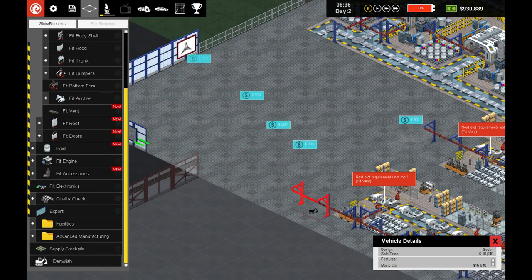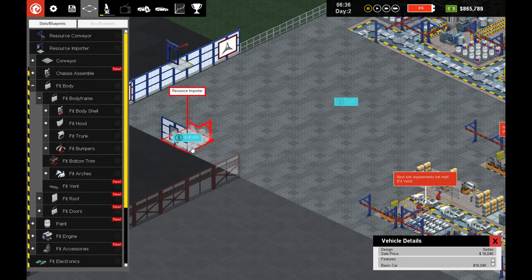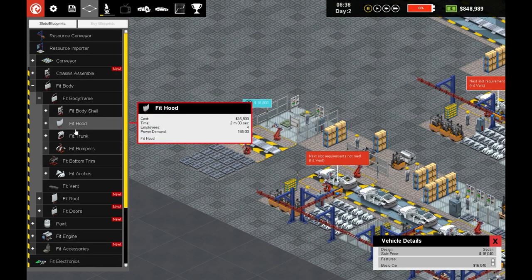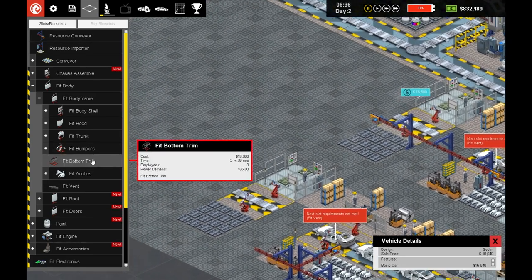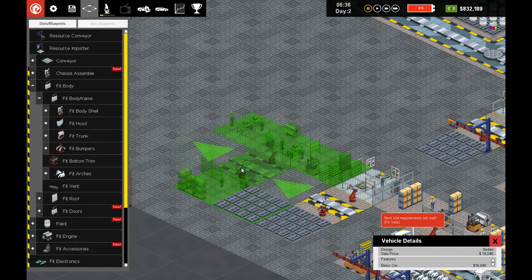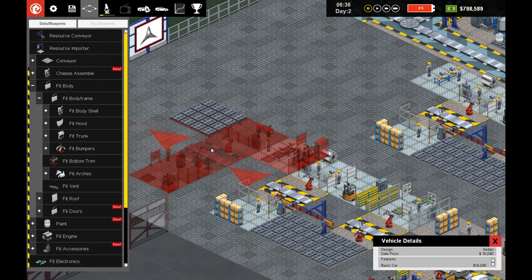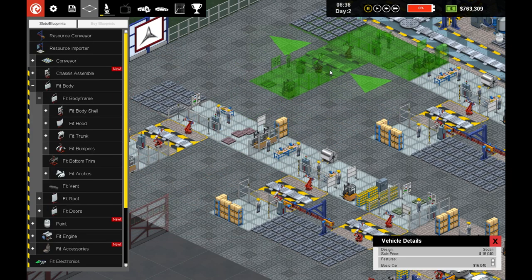Okay. Right, so let's get that plant importer back in. Fit importer, good. So we want fit vents, and we're going to rotate that. Fit vents. There's a conveyor, there it is. Okay, so we've just done that. Fit roof. Nope. Okay, good. Fit roof again. Good. So we've done that. Fit doors. Fit doors to go into here.